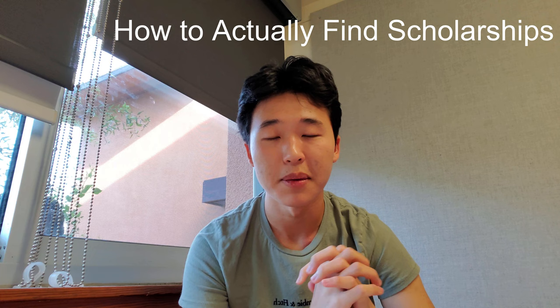Now, how to find the scholarships themselves. There's a few ways you can go about this. The most obvious is like Googling scholarships for high school students or something. This is good for finding some of the bigger, more well-known scholarships, but it's hard to narrow down your options. One way that you can find scholarships is with scholarship searching websites.